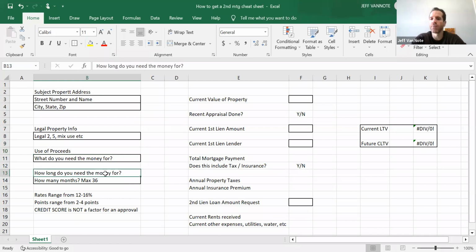How long do you need the money for? What we like to do is look at when your first mortgage lien is coming due. So oftentimes commercial mortgages and investment properties have adjustable rate mortgages that will reset 3, 5, 7, or 10 years out. So we want to make sure we're putting you into a loan that we know we can get you out of, and also understand the expectation of duration of us having the money lent out for, right? So we go up to 36 months.